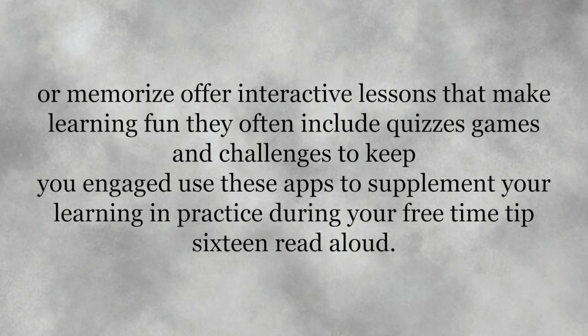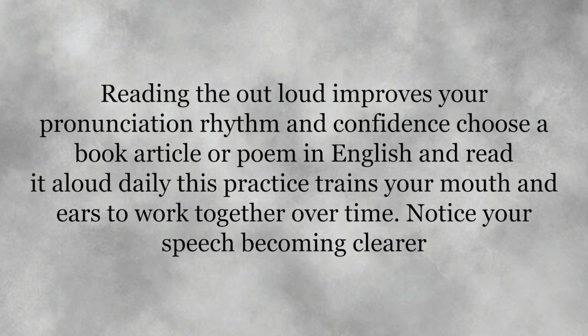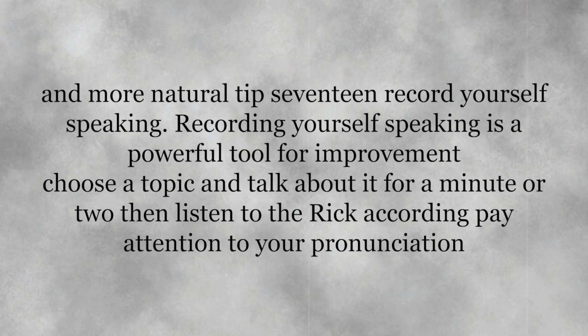Tip 16. Read aloud. Reading out loud improves your pronunciation, rhythm, and confidence. Choose a book, article, or poem in English and read it aloud daily. This practice trains your mouth and ears to work together. Over time, you'll notice your speech becoming clearer and more natural.